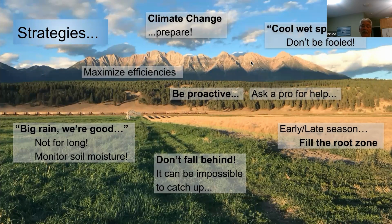The concept of early and late filling of the root zone is a good concept. You need a deep rooted crop, obviously, to do that. But if you have access to water, obviously, if your water's purveyed to you, that may not be the case. Early in this season, maybe in March, April, you could start irrigating a little bit so that you're not hitting a drought later on in the summertime. This way, we have something that we can work on.